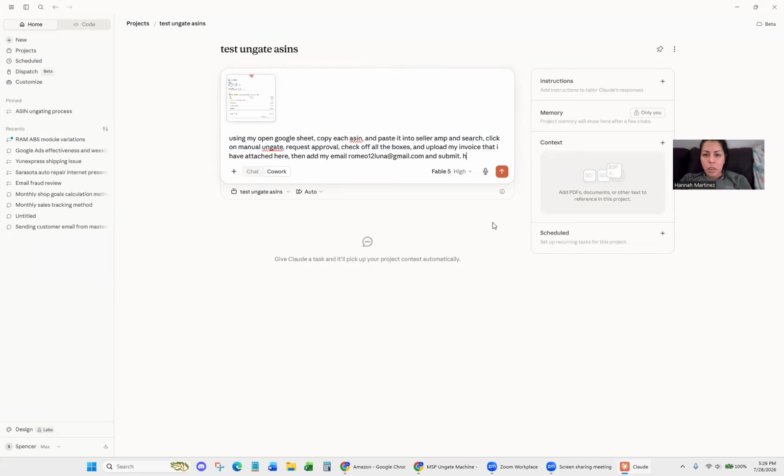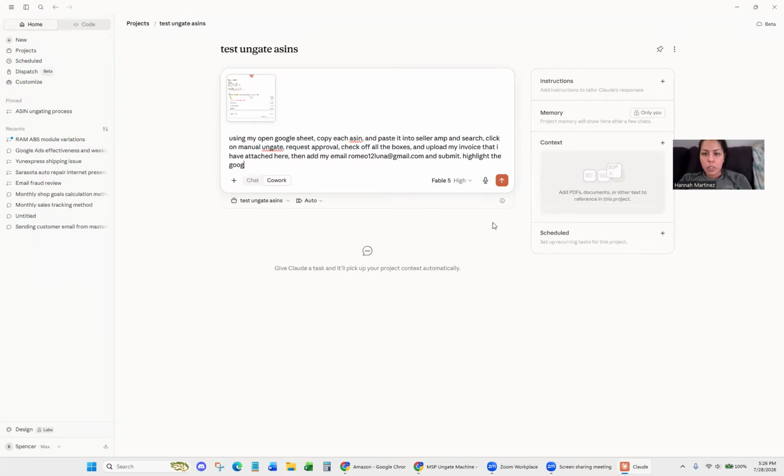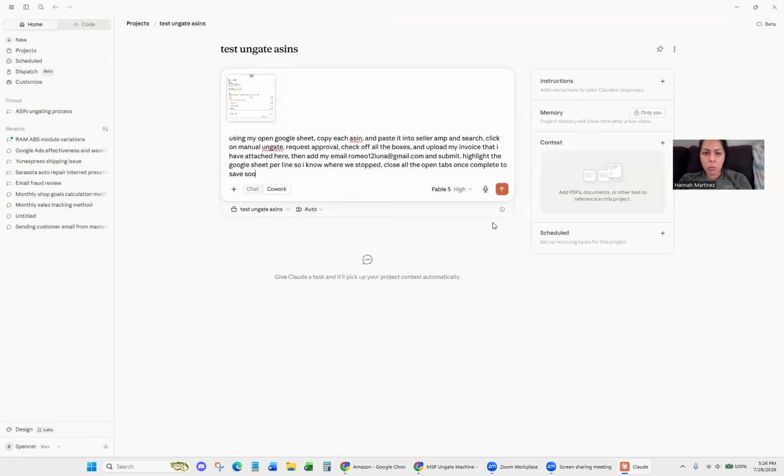I usually tell it highlight the Google Sheet per line so I know where we stopped. I have it highlighting it yellow so that way I know where we're at. And then I usually tell it close all the open tabs once complete to save room, because we don't want a million tabs open.